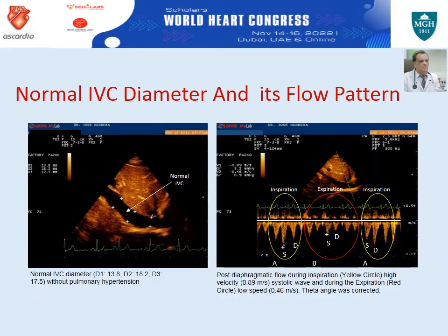This slide shows the normal IVC diameter and its flow pattern. At the right panel, we have the normal IVC and the measures in different parts of the IVC. And in the left panel, we can appreciate the flow pattern during inspiration, high flow during inspiration, and low velocity during expiration.